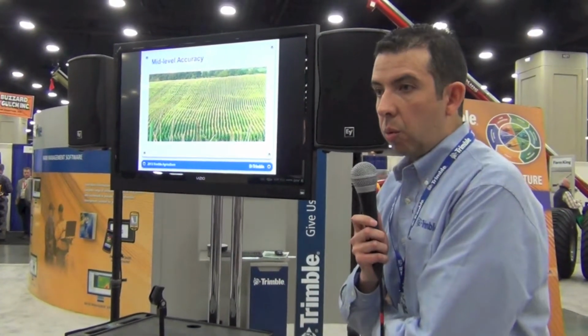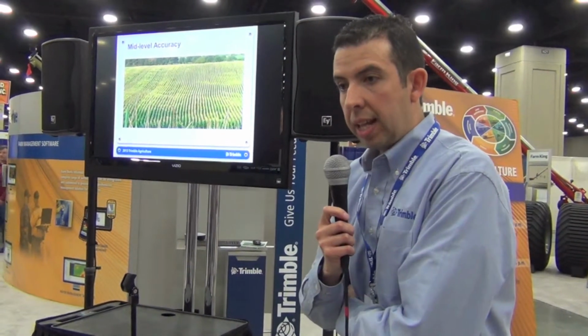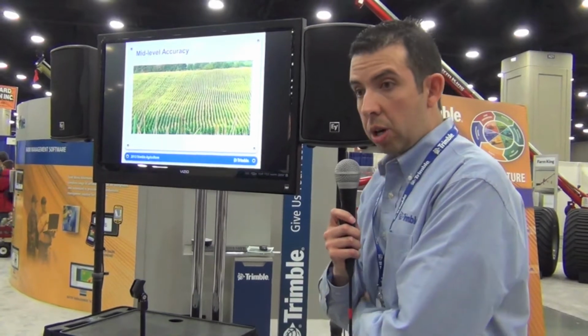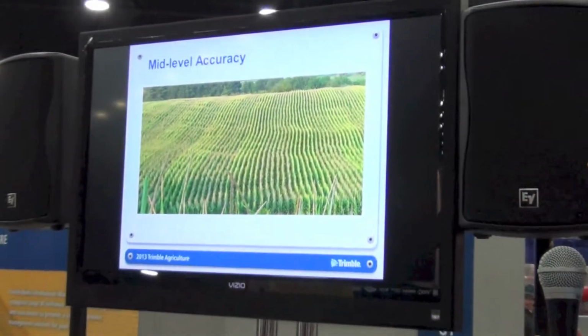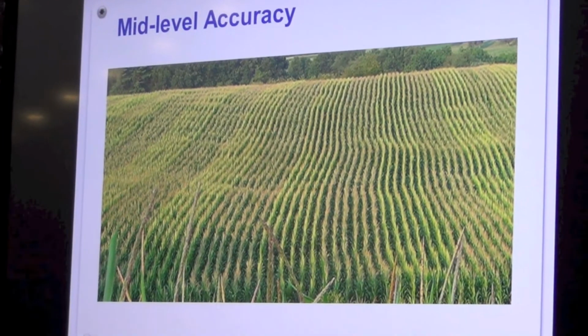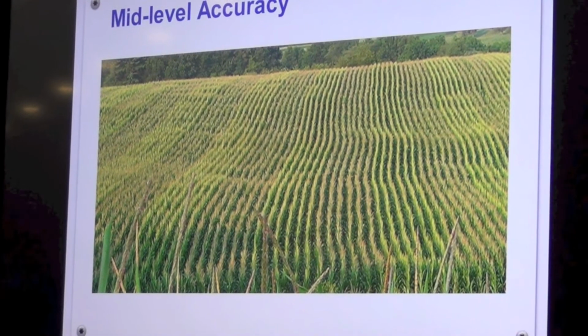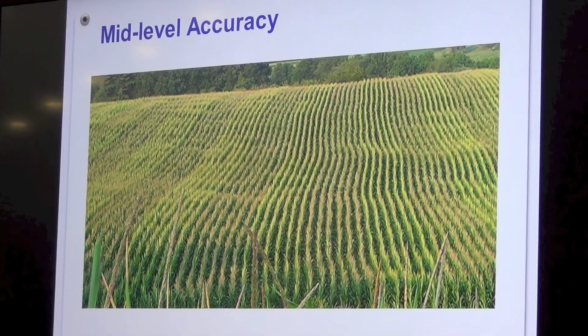Okay, so why do we need an accurate correction signal? And what are the different uses? So this is an example of something that's about mid-level accuracy. It's definitely workable. It's not the end of the world. You can see that the rows are crooked, but the rows are at least evenly spaced. So there are applications for different levels of accuracy. Of course, there's a price difference and a technology difference between the various levels. There are some free services that'll give you something like this or a little bit worse than this that you don't even have to pay for at all.